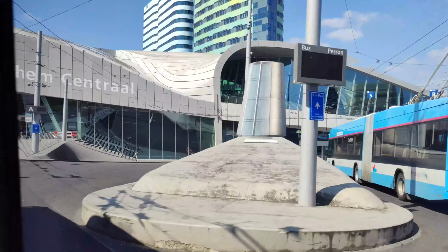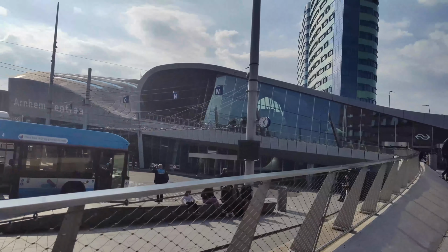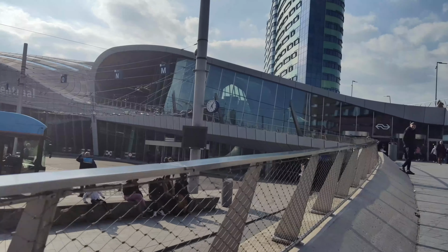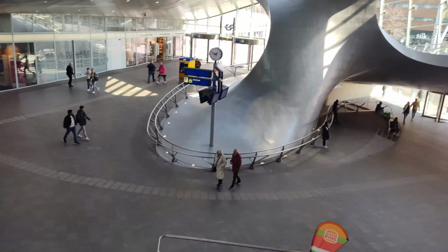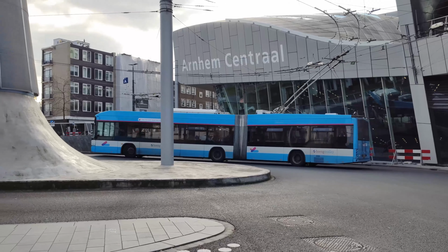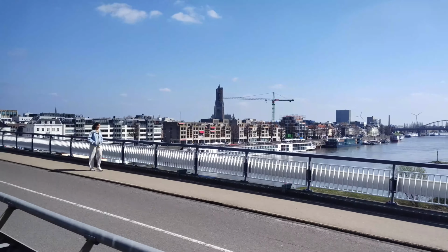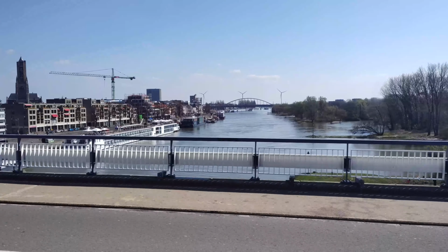Here we are at the center of Arnhem with our new but already pretty long-standing train station that looks really futuristic and finished in 2016, and it didn't come without problems while building it because of the free-flowing architecture. This station is the heart of Arnhem for your traveling around the city and of course to travel to different cities within the Netherlands or of course a different country like Germany.